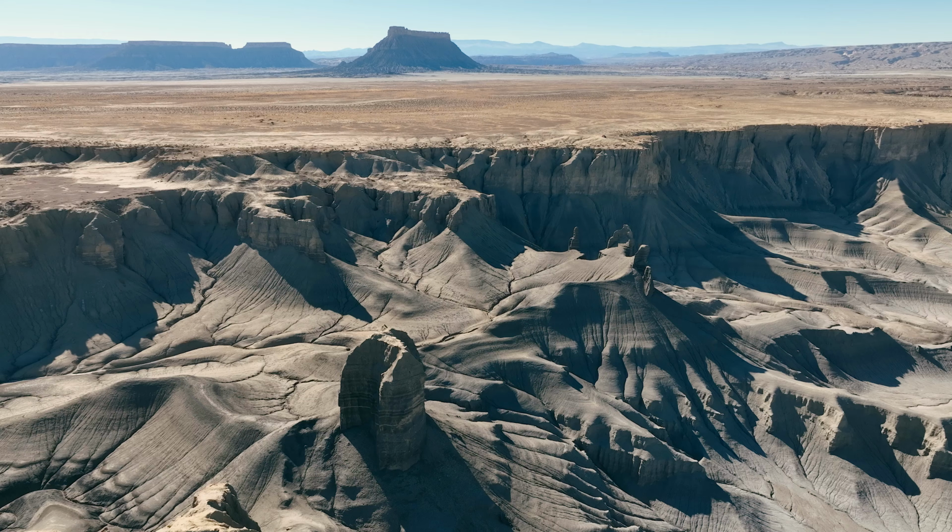The Moonscape Overlook on Skyline Rim is a hidden treasure in the vast desert of Utah. Come step into a different dimension on the edge of where the gray, lunar-like landscape of Factory Butte changes to the colorful badlands below near Hanksville, Utah.